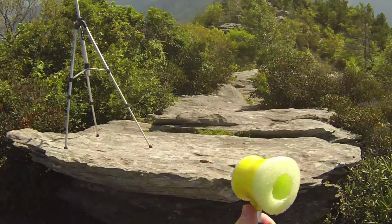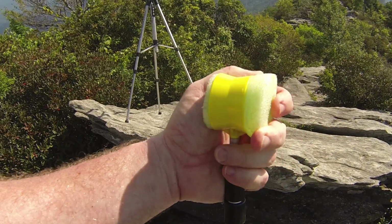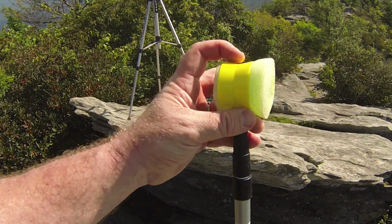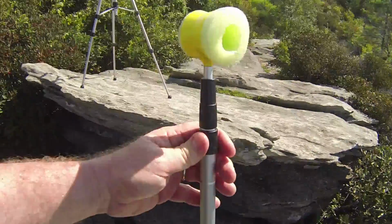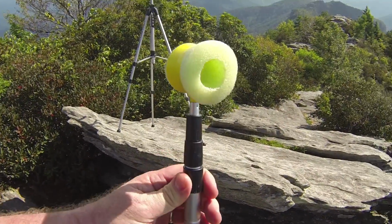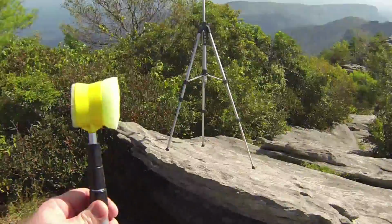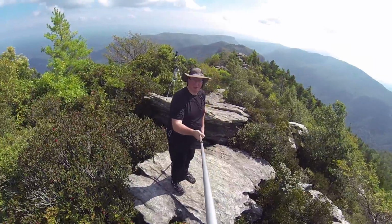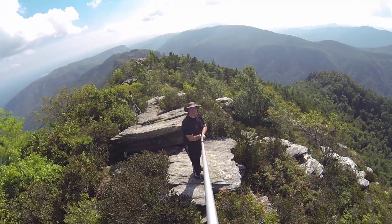Just so you'll know what I do, I have a golf stick, this is a piece of a noodle like you swim with, and I just cut that off and stuck it in the golf ball retriever. I call it a golf stick. It's really a retriever, and it telescopes out to about 14 feet. So I can screw a little handle onto the bottom of the GoPro and then shoot video this way. So here I am with my stick telescoped all the way out. Now you can get a better view of where I am.